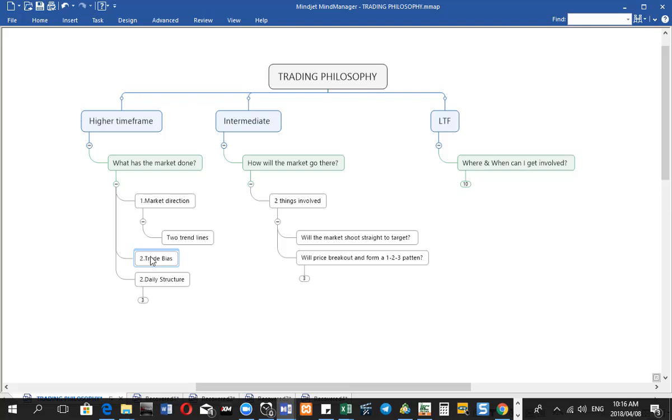And then finally, our last step on the higher time frame is that we want to identify the daily structure. Hence I mentioned in the first part, it's not always the daily structure. If your high time frame is the 4 hours, then it will be the 4 hour structure. But in our case, we'll be using the daily chart, so we want to identify the daily structure.